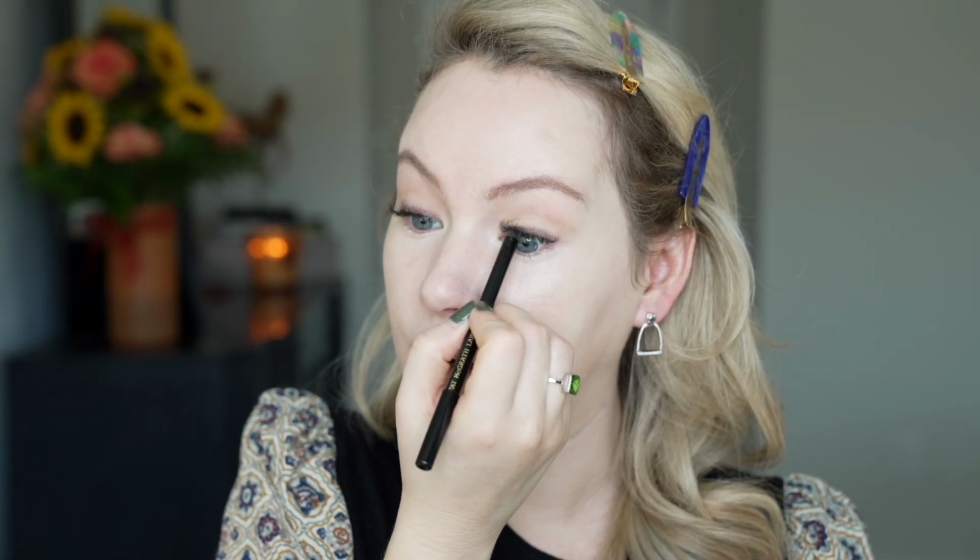On my lower lash line, sometimes I like to put something down there, sometimes I don't. The one thing I would recommend if you are going to do your lower lash line is to maybe stick to the outer third. That's often what I do, because if I pull stuff too far into the inner corner, I feel like it almost always looks kind of like I'm tired.